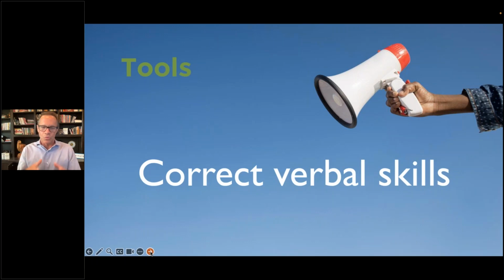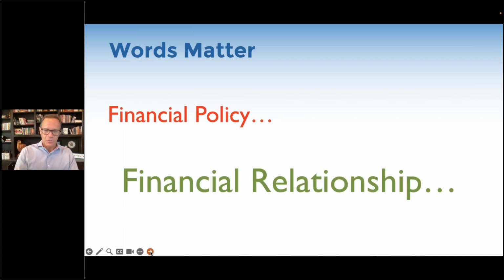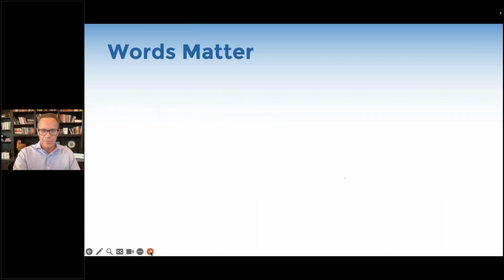So I'm going to give you some words to eliminate and then words to replace that eliminated word or phrase with. All right, number one, financial policy. I've already talked about this one. We're going to eliminate the word policy and we're going to replace it with financial relationship. Right, so you can update your patient financial policy and make it into a financial relationship with not just their responsibility but also your commitment.